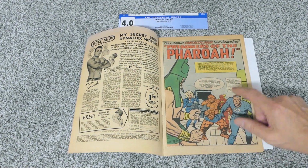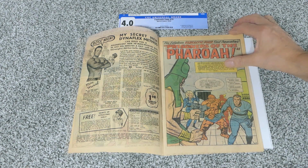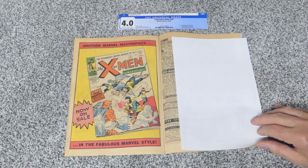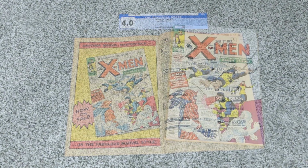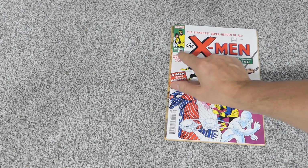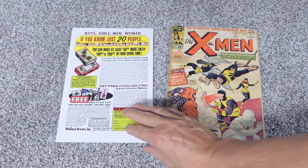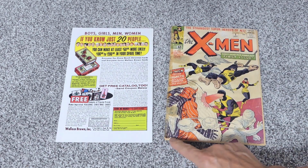This is, of course, a Lee and Kirby masterpiece, hitting their stride here with number 19. And as I was flipping through here, I happened to notice a full-page ad for X-Men 1, and it made me think, I have a copy of X-Men 1, so I hauled it out. And here it is, my beautiful white, near-mint copy of X-Men 1, bought off the rack. Not really. That's the facsimile book. Here's my book right here. This is a beautiful copy because it's mine. I did get it off the rack.